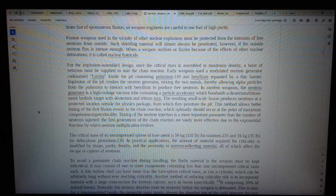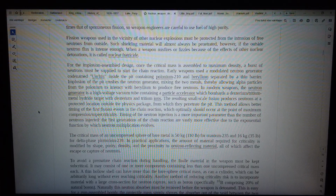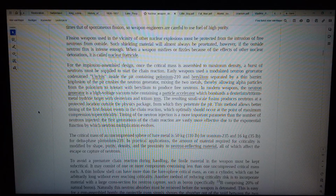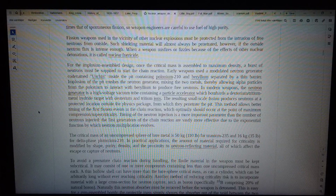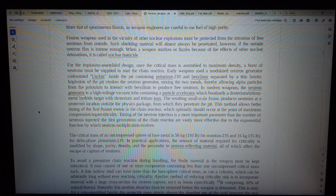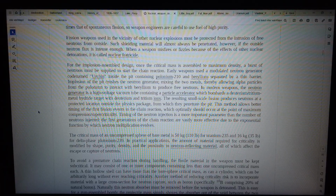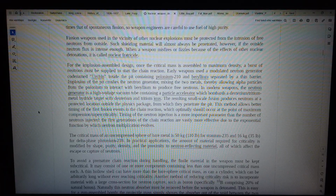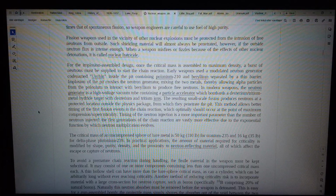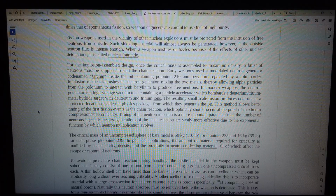For the implosion assembled design, once the critical mass is assembled to maximum density, a burst of neutrons must be supplied to start the chain reaction. Early weapons used a modulated neutron generator codenamed Urchin inside the pit containing polonium-210 and beryllium separated by a thin barrier. Implosion of the pit crushes the neutron generator, mixing the two metals, thereby allowing alpha particles from the polonium to interact with beryllium to produce free neutrons.